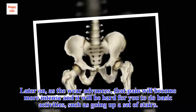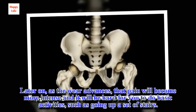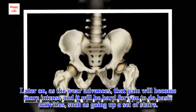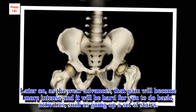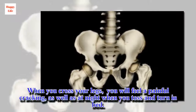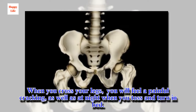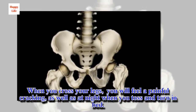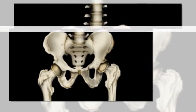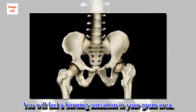Later on, as the wear advances, that pain will become more intense and it will be hard for you to do basic activities, such as going up a set of stairs. When you cross your legs, you will feel a painful cracking, as well as at night when you toss and turn in bed. You will feel a burning sensation in your groin area.